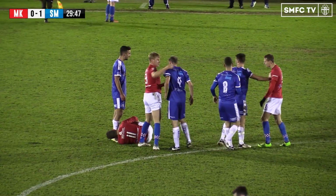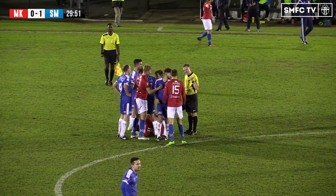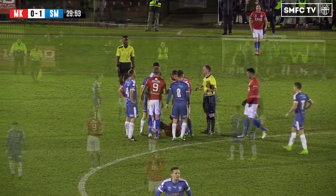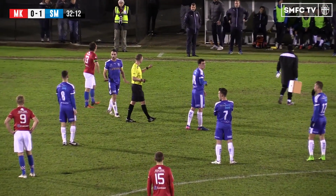Now, what's going on off the ball here? Jurkovic is down, and there's a bit of it to do. I think Pavlu's getting involved. Brad Norton's there. No cards, and it looks as though Tom Cahill is far more unhappy about that than Brad Norton.